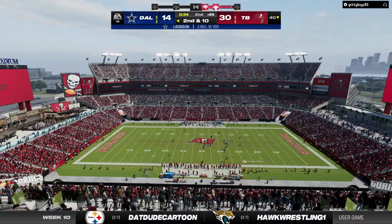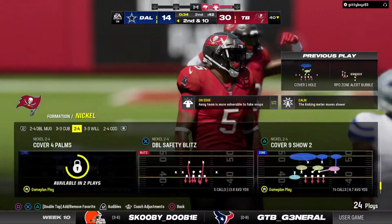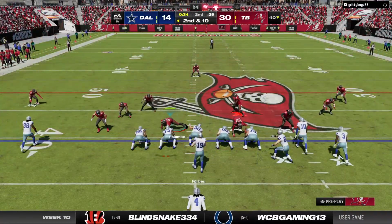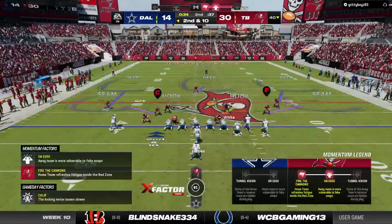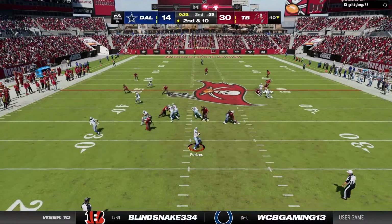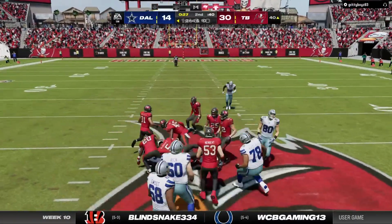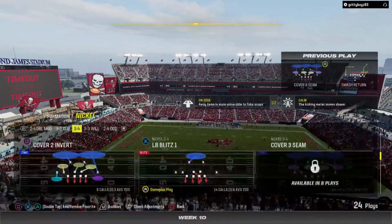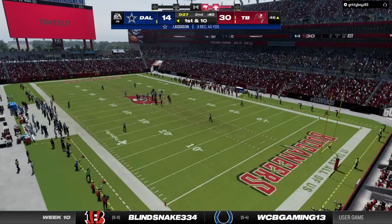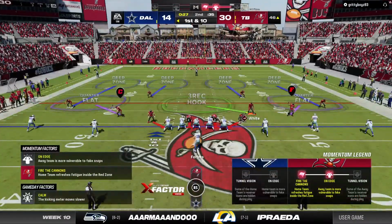Second and 10 at the 40-yard line. Operating from the gun, Forbes. Looking for Addison again, and he's got him again. And he'll be taken down, but not before he gets into enemy territory. The Cowboys going to use their second timeout now. So that means they're down to 1 remaining here as we head toward halftime.